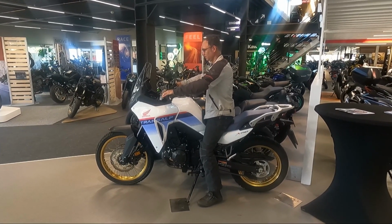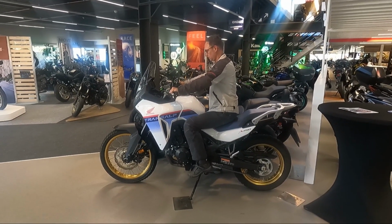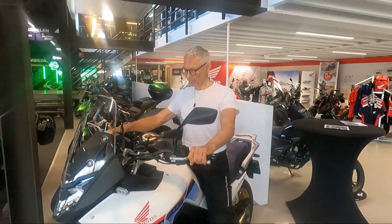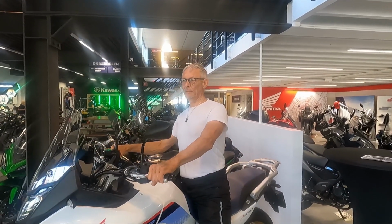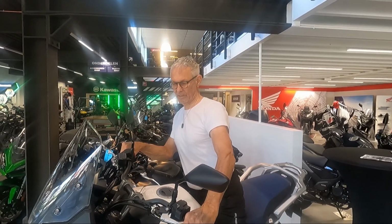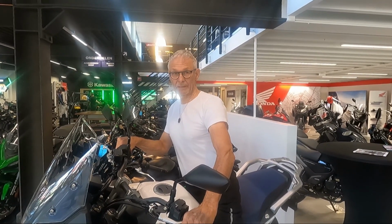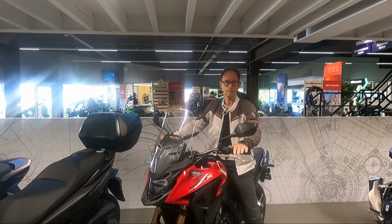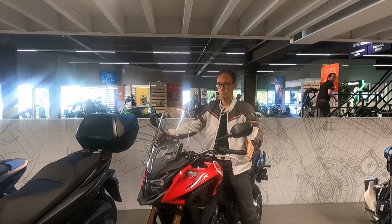It's the same size as your old Transalp. Looks good. It's much lighter than the Adventure. You can feel it when you tilt it at this angle. For the Adventure, is it enough to tip it over? Yeah, tip it over. How does it feel? Almost the same as the L. Same handlebar width. Yes.